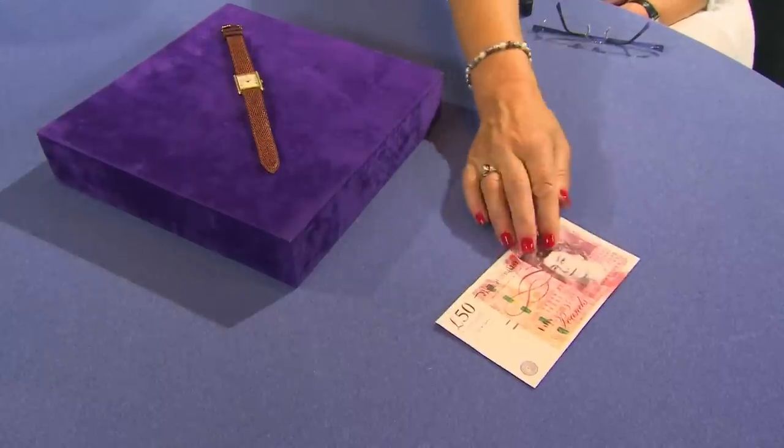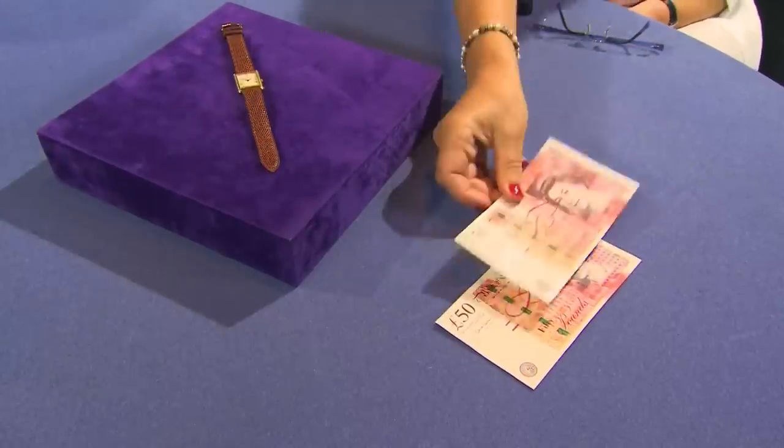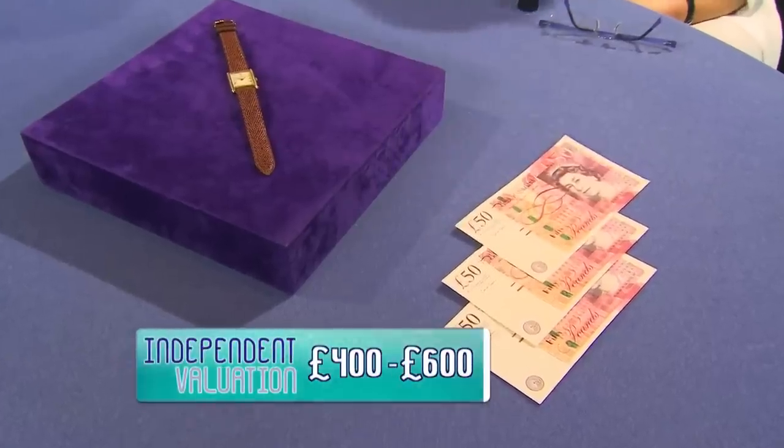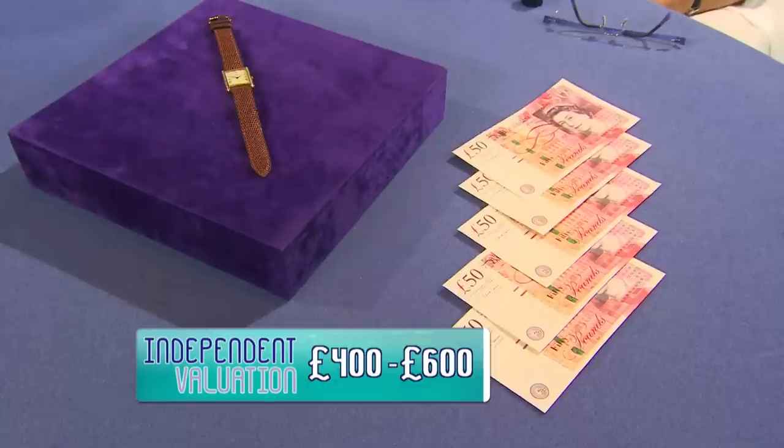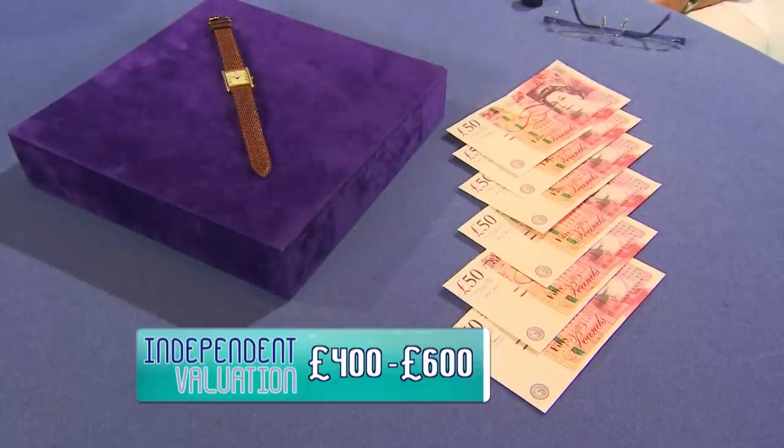So now we come to the important bit. Put some money on the table. Yes, please, she says. Lots. Okay, lots. So let's see if I can tempt you. Okay, 50. 100. And I'm watching you carefully. 150. 200. 250. We've got 300 there. Right. How do you feel about that? That's a very firm no.